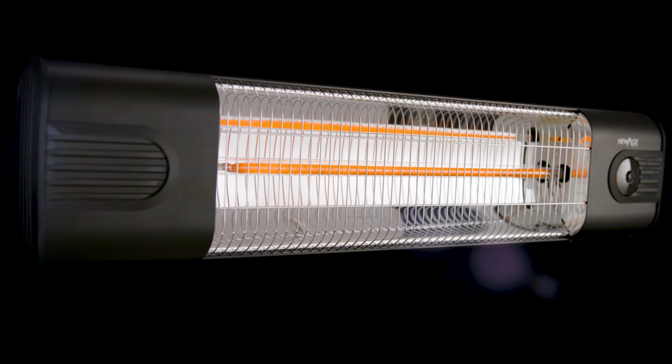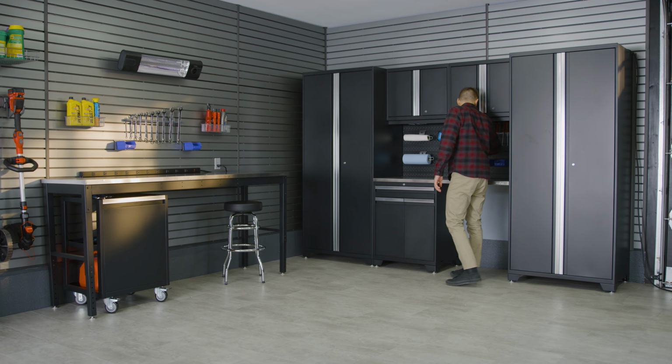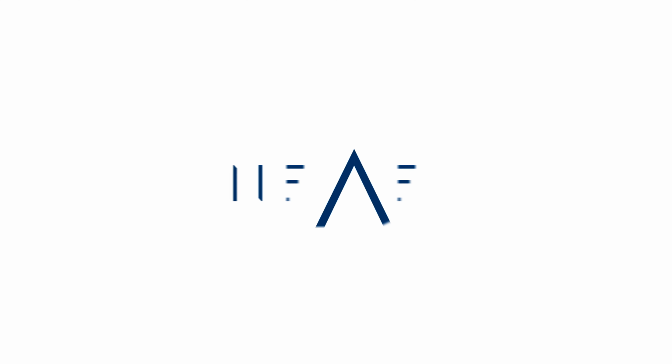Don't let cold weather slow you down. Keep your work area comfortable and productive with the 1500-watt infrared heater from NewAge.